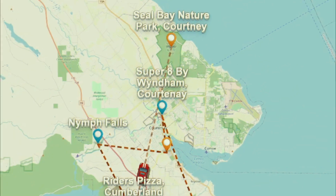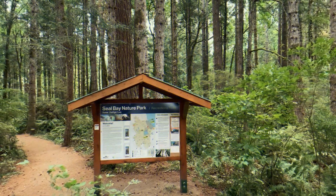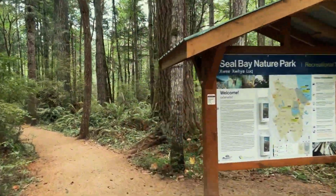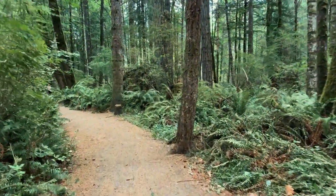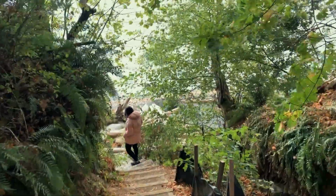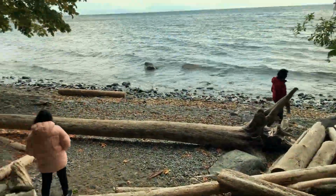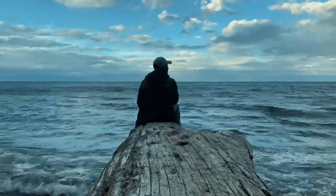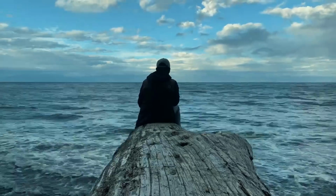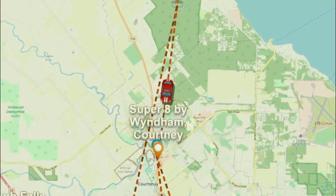Next on our list was Seal Bay Nature Park, which is roughly half an hour from Cumberland. I read somewhere online that we could spot some seals and possibly some whales if we are lucky. So we went there with a lot of hope, and it took quite a bit, like an hour, to reach the shore. But I guess the seals were feeling shy that day. We couldn't spot any. But we sat there for a while and watched the Sunshine Coast on the other side. And then we headed back to our hotel and called it a day.